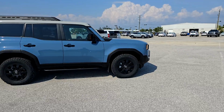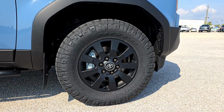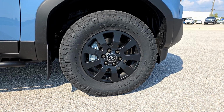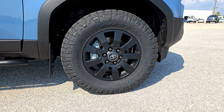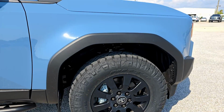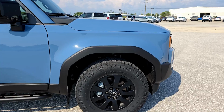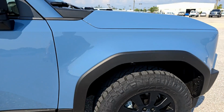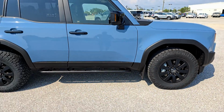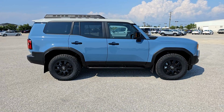As far as the wheel and tire setup, on the first edition we have these 18-inch matte black wheels with the Nitto Ridge Grappler tires. 265 by 70 is the tire size, and you can see, of course, we have the all-wheel disc brakes and the independent suspension. Now if you look at the wheel wells, they're covered in this matte black that continues all at the bottom of this vehicle, kind of to protect it from any rock chips or anything like this.